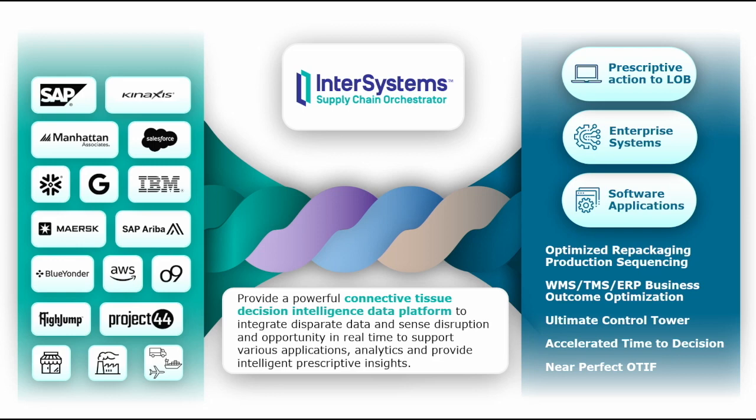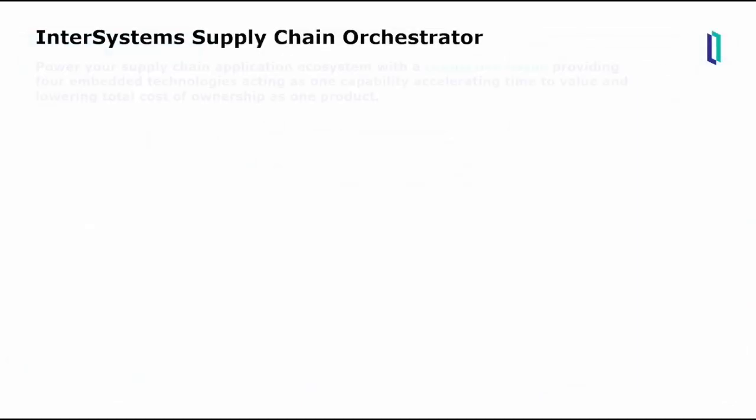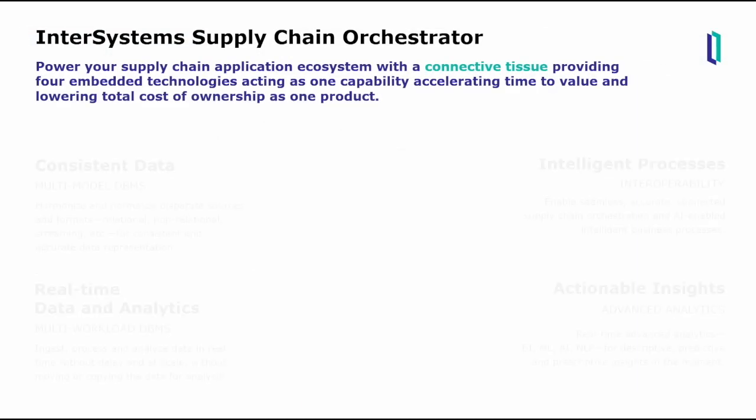And they're heavy users of ML to be able to figure out, right down to bakery goods, why can we get more bakery goods that will be able to impact better shelf availability of product. So it's pretty cool. Ultimate control tower, you can think of us as a control tower, accelerated time to decision, and then obviously near perfect on time in full.